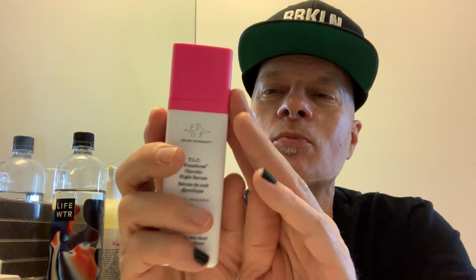So you have to use this product with a certain degree of trepidation, caution. Go easy on it, and go easy on it every single time you use it. I don't believe you ever get used to this product. I think if you use it in moderation, you get all the benefits and none of the irritating side effects.